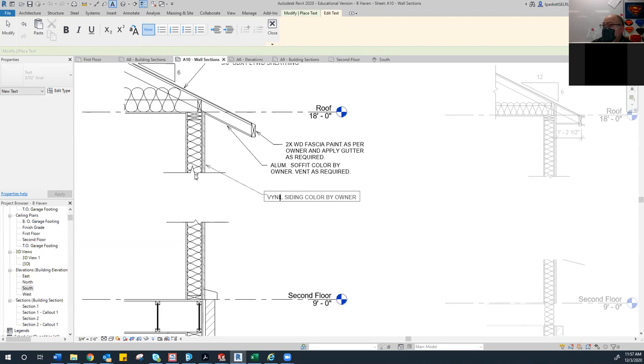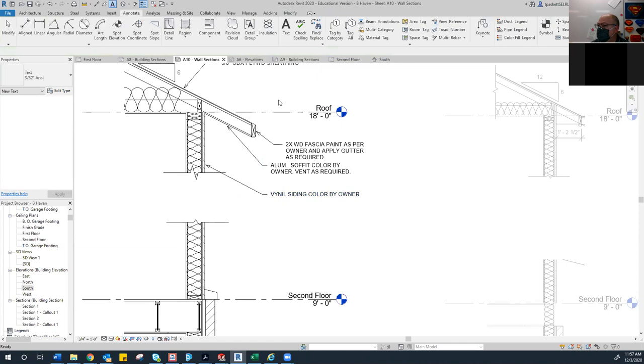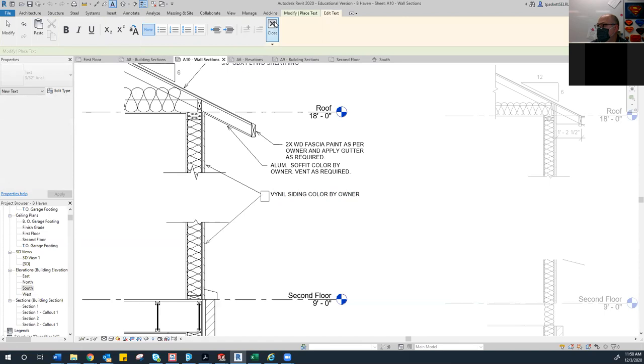Now, that also occurs down in this part of the detail. So I'm going to click off of that, and now I'm going to go up here while it's selected, and you can change the justification. I want to add a leader is what I want to do. And I'm not seeing my option there. So that's okay. We'll just do another leader. And I'm just going to come down here and bring that up to there. Oh, gosh. And click carefully. So you can put a second leader on, where one note goes to multiple things, okay?